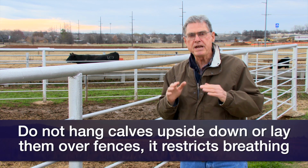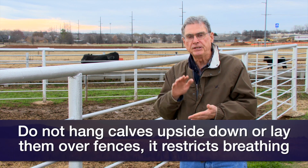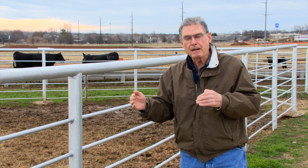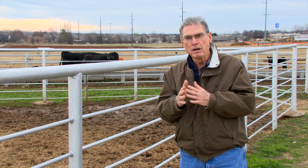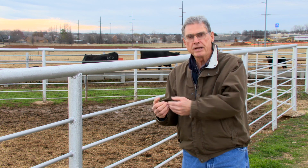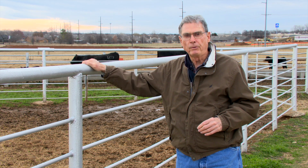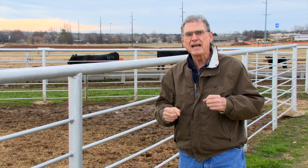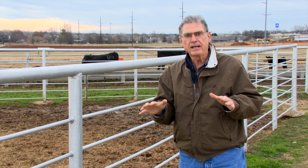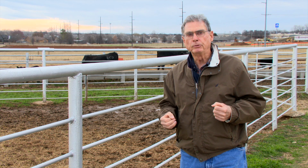You see, what we need to have happen is for that calf to start breathing. That means that the diaphragm muscle, which is down in the back part of where his lungs are, has to contract to pull the lungs open to bring in the oxygen. If we're putting that calf's hind legs over that rail or holding him upside down, we're actually impairing that calf's diaphragm's ability to contract and open up those lungs.